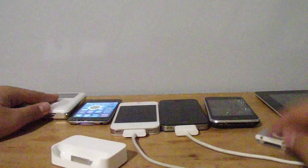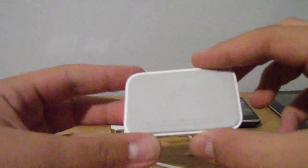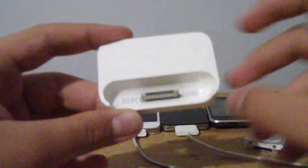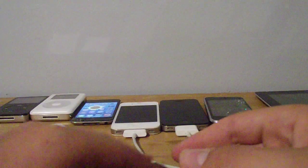So finally we have not an iOS device, but an iPhone 2G dock. Still works. Line out, 30 pin, dated 2007, and it has little speaker holes found on the 2G, but I don't have a 2G, so yeah, that's going to be it for this video.